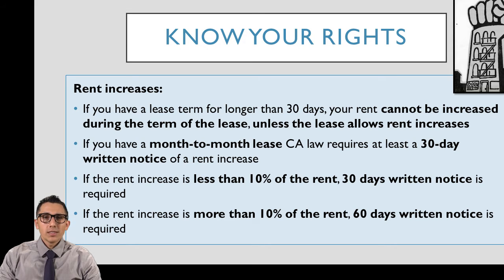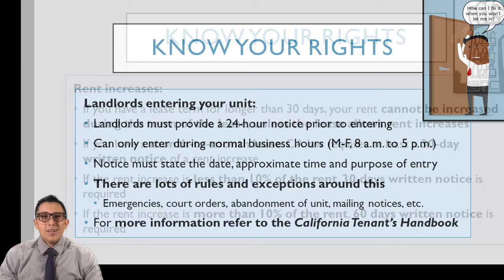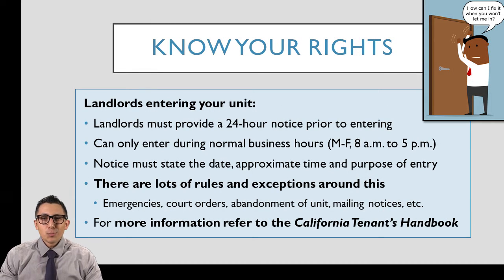Rent often increases every year when renewing your lease. But if you renew your lease early enough, then the rent might remain the same. The property owner can enter the unit, but they must provide a 24-hour written notice prior to entering.